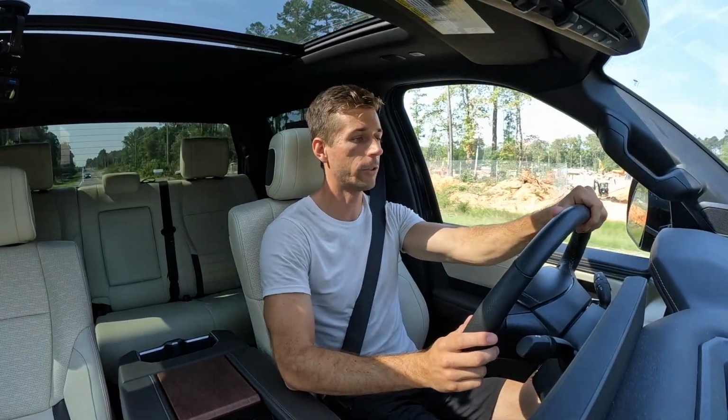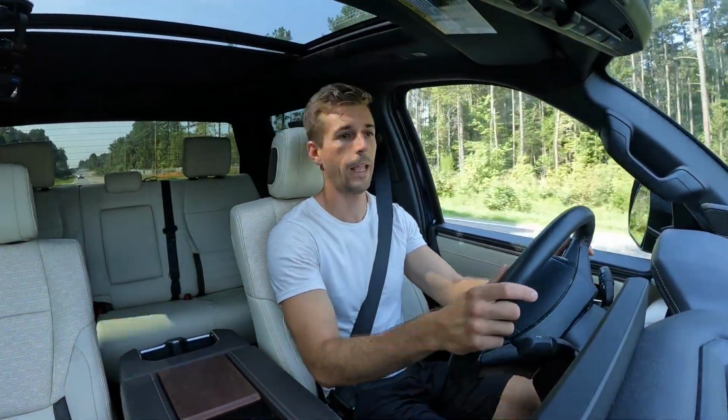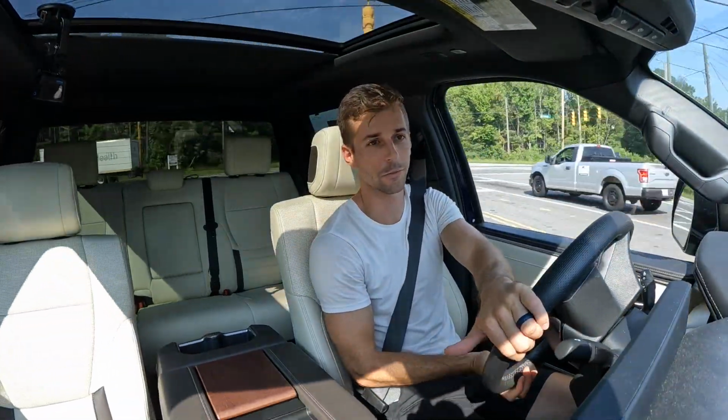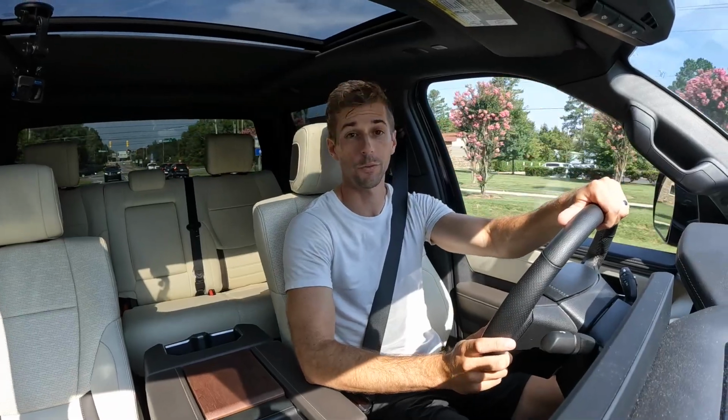It's super quiet too, just cruising at a normal speed here. And it handles well too. It's a pickup truck, so you know, it's big, it's gonna take turns, you'll feel the weight of it, but for a normal turn like that, it feels very nice.